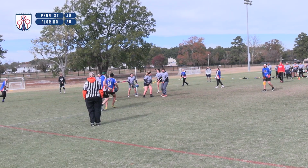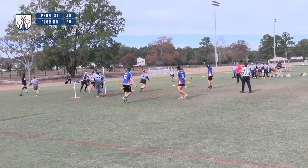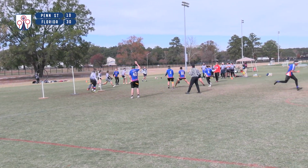Pass by Mead. Fields looks for a little. Oh, Gill is beat behind before he can get to the pass. But Frank gets the loose ball. Loose ball is stripped.